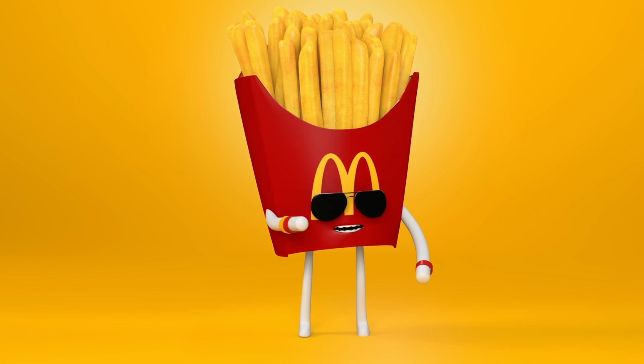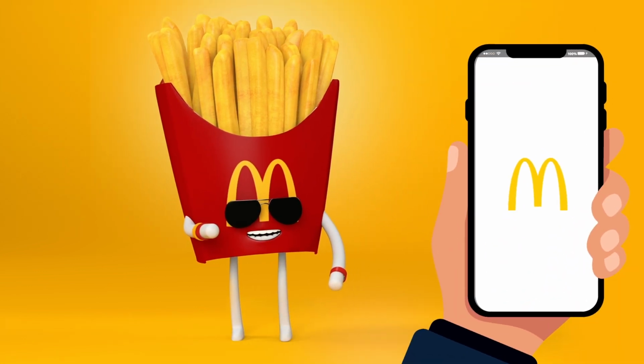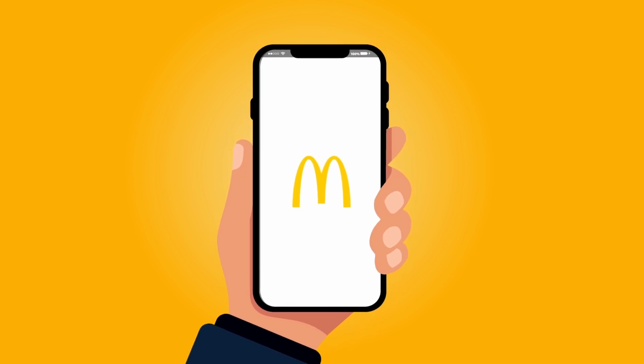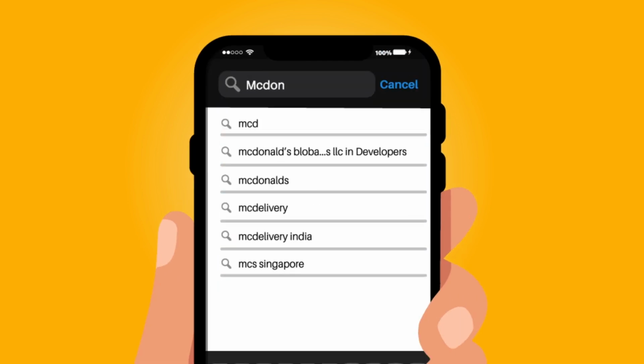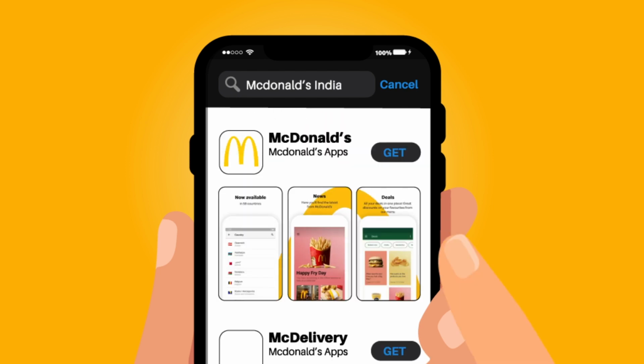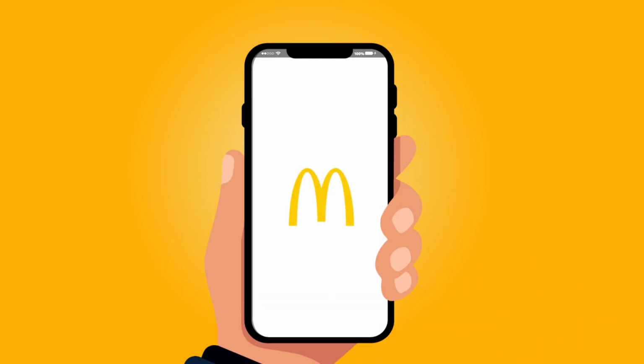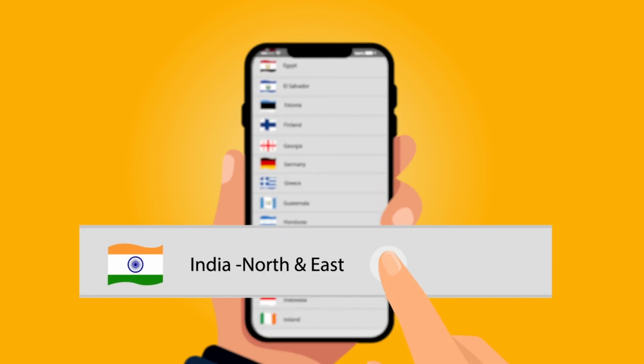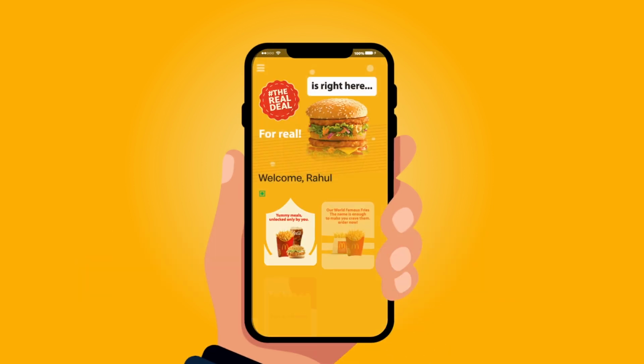Here's all you need to know about the new McDonald's app. It's all the things you love about McDonald's at your fingertips. First, download the McDonald's app on your mobile phone. And then, sign up and select North and East as your location and then register.